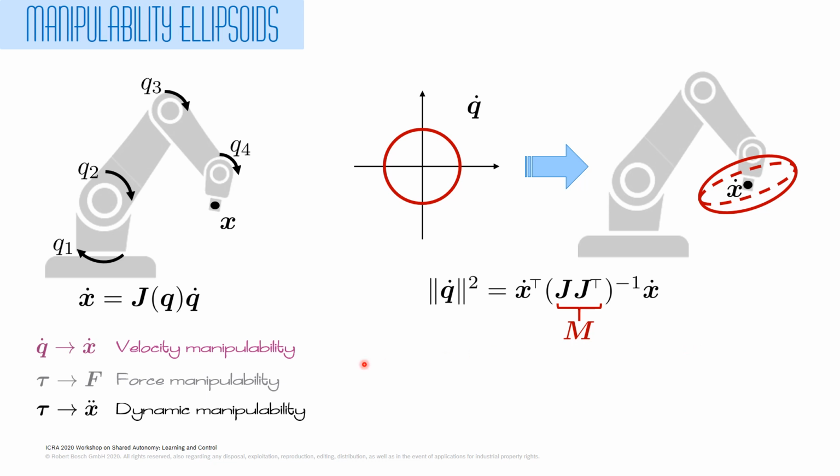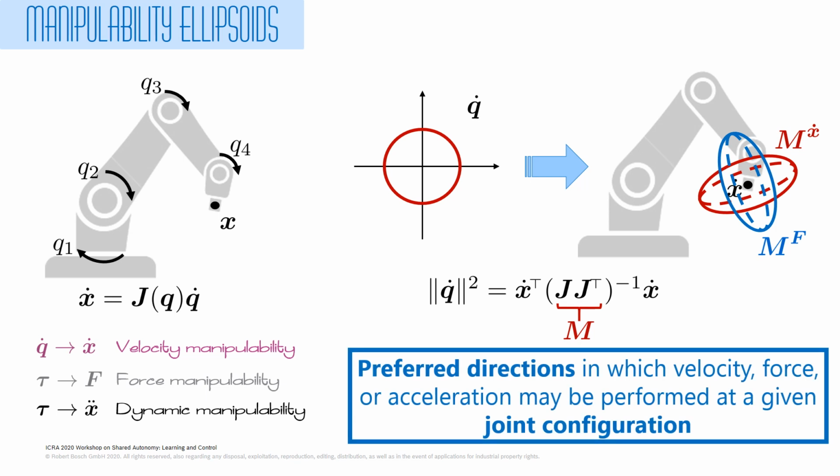And this relationship is not specific for velocities at the level of the end effector and joints, but we can also find different kinds of formulations for forces and dynamics, which basically relate the torques at the joints with the forces that we can apply at the end effector or the accelerations that we can also generate in Cartesian space. Here we can see that the ellipsoids basically are telling us the preferred directions in which, for example, we can exert an acceleration or a velocity, or in which we can apply a specific force. And that's exactly what we would like to exploit here.